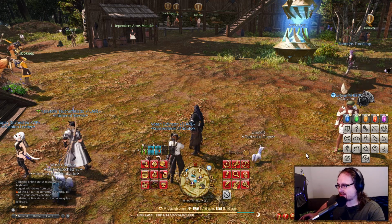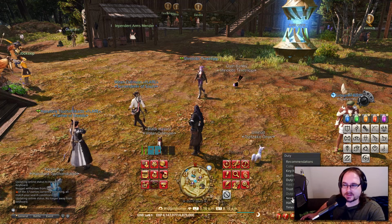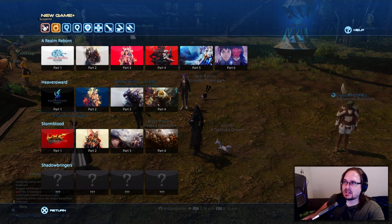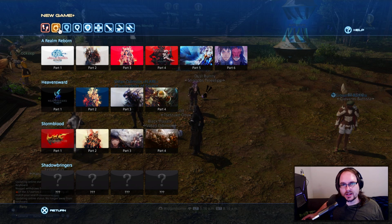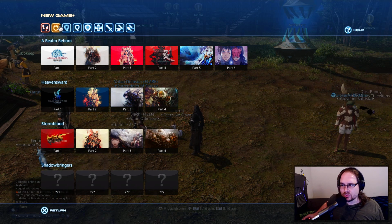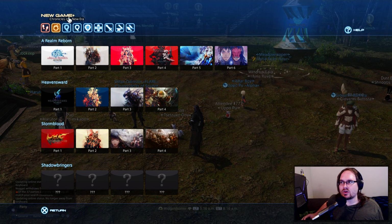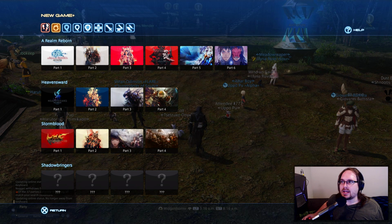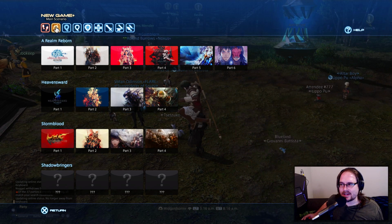So there is a system under the Duty Finder called New Game Plus. New Game Plus will let you replay through things that you have already experienced in the game. And when you boost, it does count as you completing those portions of the main scenario quest. So right here in New Game Plus, this tab here is for the main scenario.